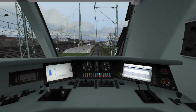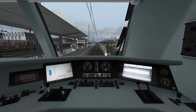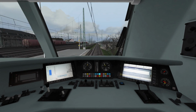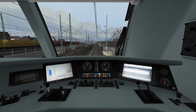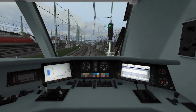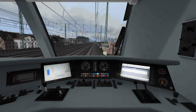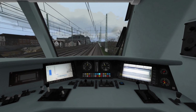We're now passing Köln West Station. The gradient here has now levelled out, and we've now got 1.6 kilometres, which is 1 mile, to go to the next speed change, which is a reduction in the speed limit down to 80 km/h. So the next thing I'm looking out for along here is the warning board for the upcoming 80 km/h speed limit. At that point, I'm then going to idle the power and allow the train to coast. And then at the next signal after that 80 warning board, I will then just use light braking to ensure that we've slowed down in time.